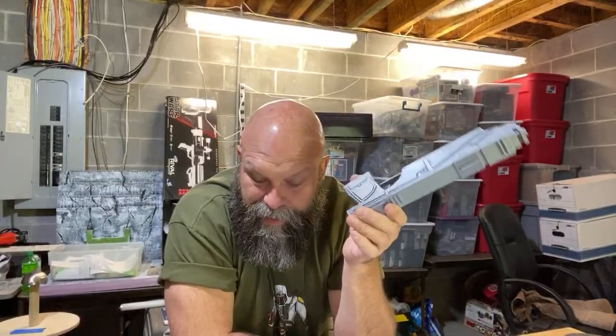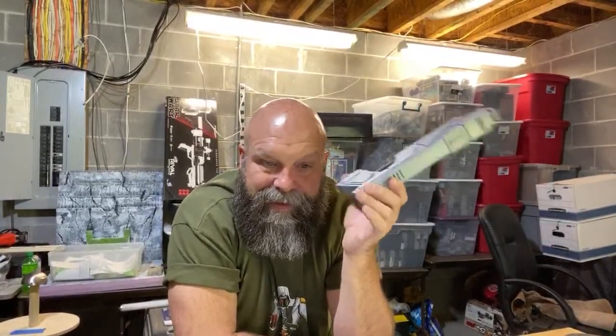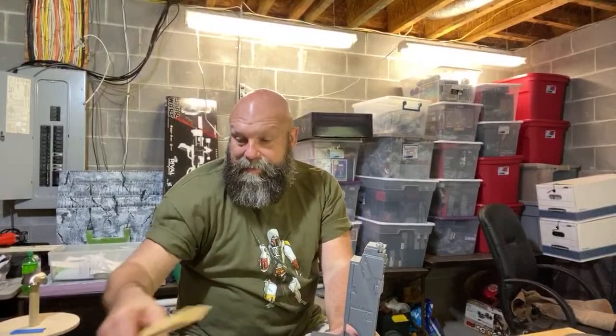So if I was really, really smart, I would buy some super glue accelerator. And the beauty of that is when you squirt it, it instantaneously, like quicker than anything, sticks your super glue. Just saying. Yes, the sanding sticks make life so much easier. It's insane how easy it makes them.